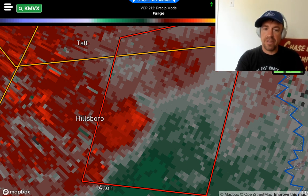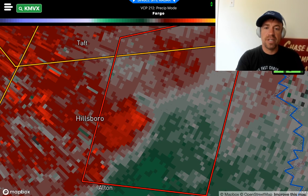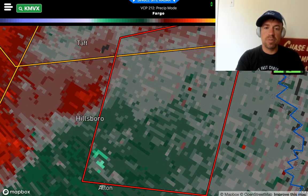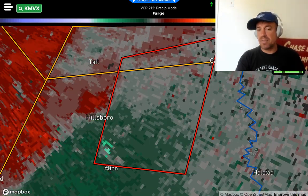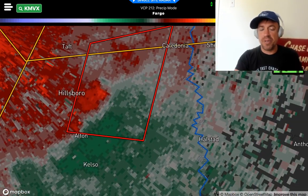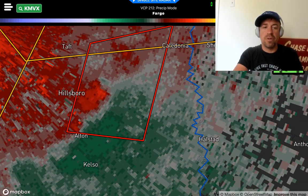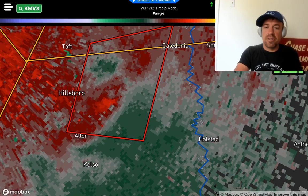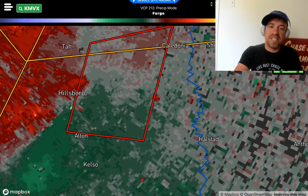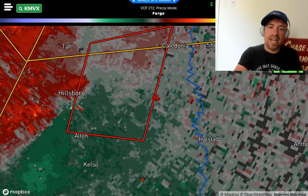There was an old circulation back with the hook of that one, and now it looks like this new one has taken over. That is now to the east of Hillsboro, moving off to the southeast. And as we saw in Manitoba, sometimes these southeasterly movers can generate their own storm relative southerly flow. So if you have a 10-knot southerly wind and your southerly component of the storm motion is 15 knots, you're looking at a storm relative southerly wind of 25 knots.